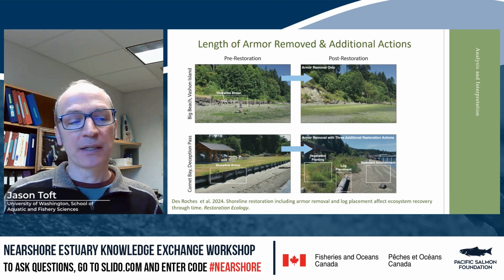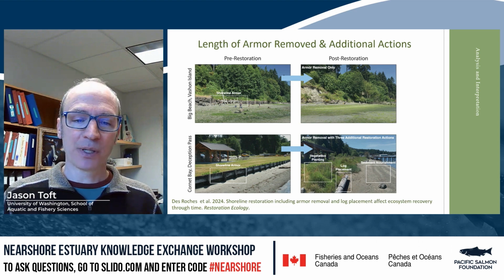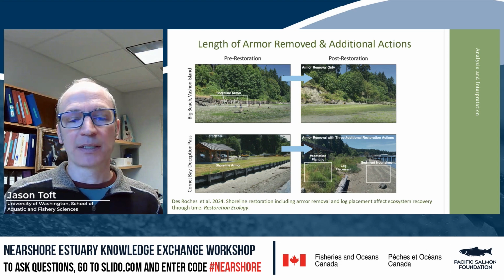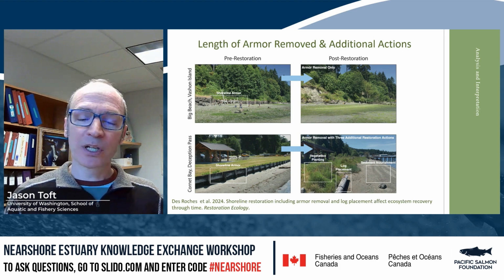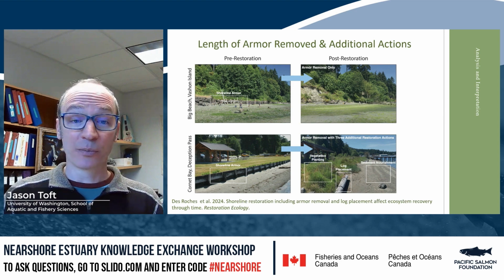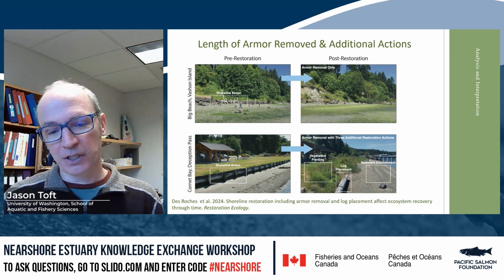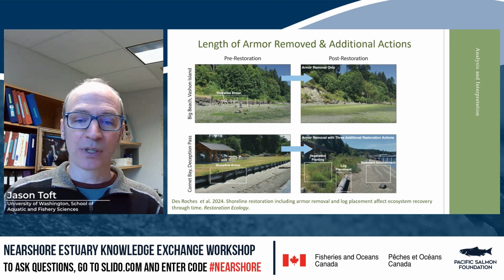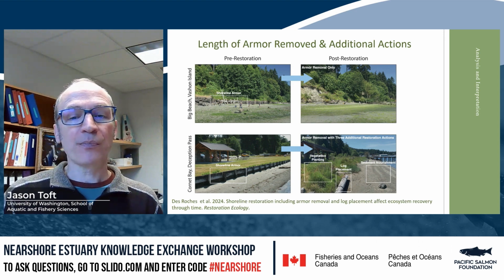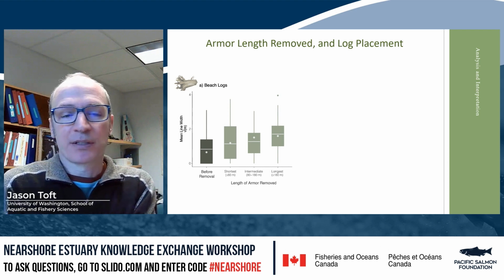And then at some sites, there was armor removal, but also these other elements of vegetation planting, log placement, and sediment nourishment. And so we were curious how these interacted. What happened if you only had armor removal versus if you had some combination of planting of vegetation, placement of driftwood, and sediment nourishment? So I'll walk you through one slide here detailing two graphs.